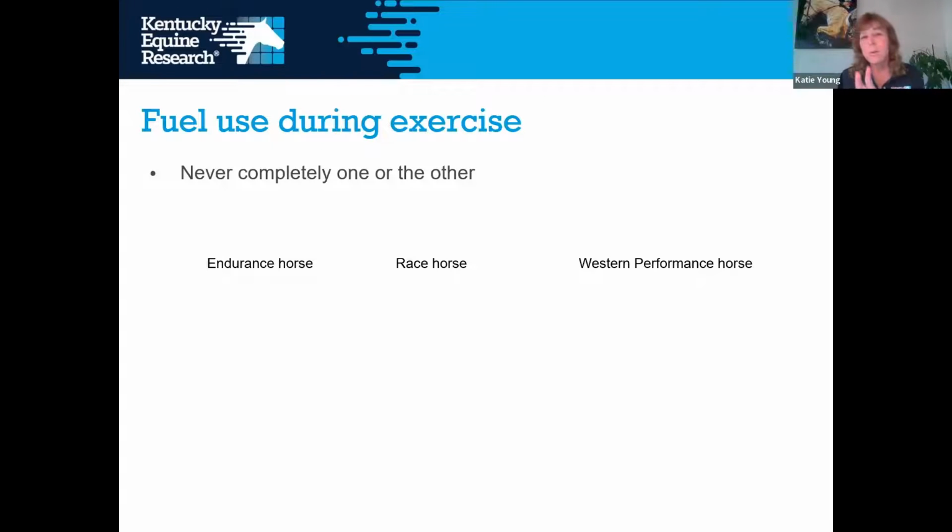The thing to know about fuel use during exercise is it's never completely one or the other. So when we talk about fuel sources to provide the calories for these different types, anaerobic versus aerobic exercise, whatever the activity is, it's never only fat or only glycogen. And so here's some graphs.